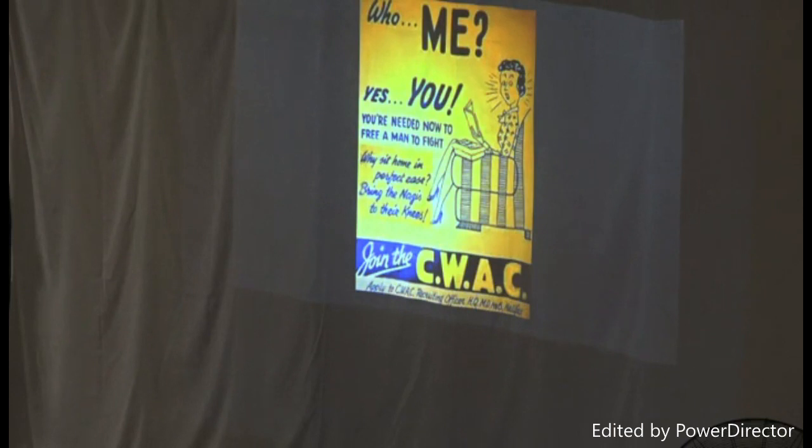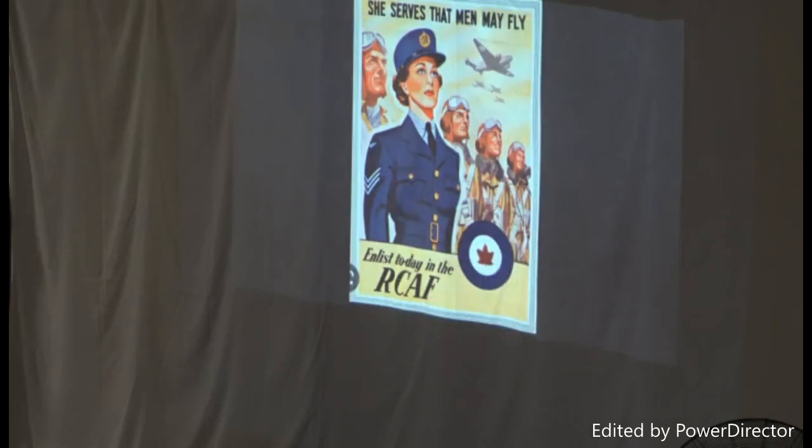This poster encourages women to join the CWAC, the Canadian Women's Army Corps. Women freed men up for combat by being mechanics, cooks, secretaries, etc. It says in part, "You need now to free a man to fight. Why sit at home in perfect ease, bring the Nazis to their knees." Okay, next. This poster is an ad for women to join the Canadian Air Force, RCAF.